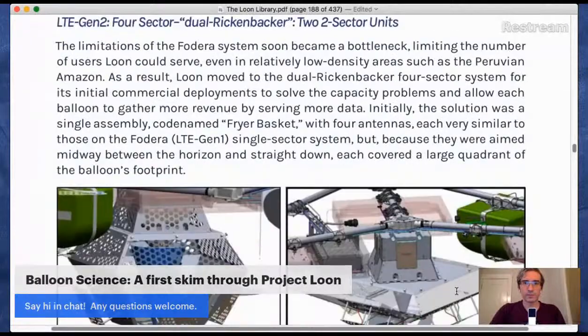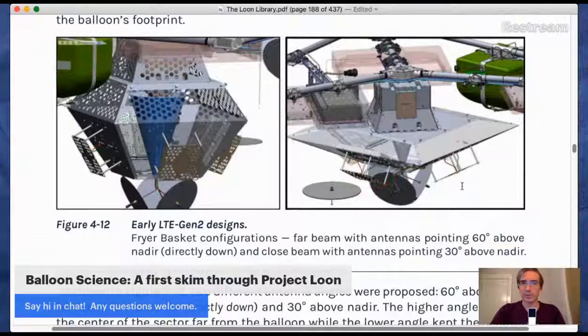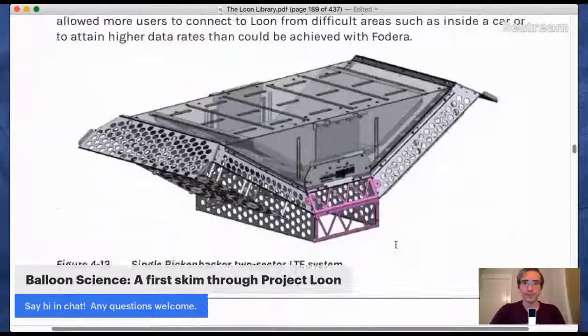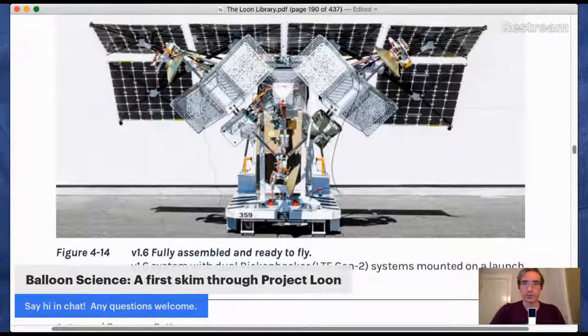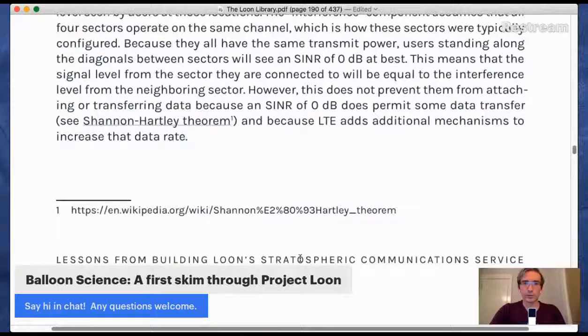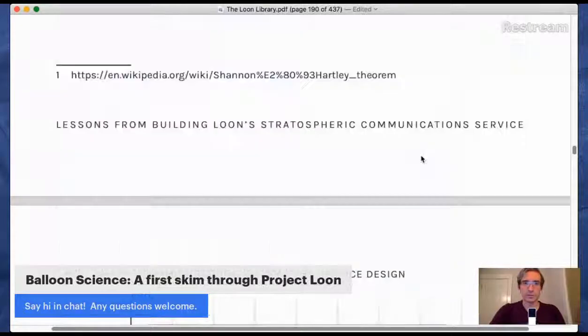They might have proceeded. Yeah, you have to add more cells to be able to handle more people. So they're adding four of them here. This is a two. There you go. Two twos. That's probably dual. Yeah, it's probably transmit and receive.